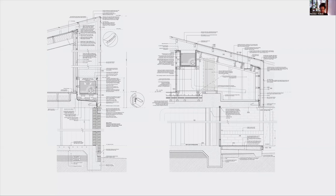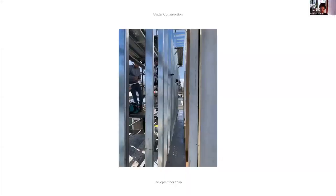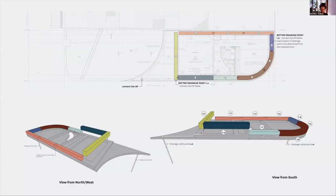Here are a few drawings showing the care poured into every part of the building. Of particular importance were the facade and planter junctions and the curved stair and mesh roof. Here's the mesh perimeter frame being installed, ready for the mesh veil. And the planter inserts, all carefully documented with geometries and drainage.